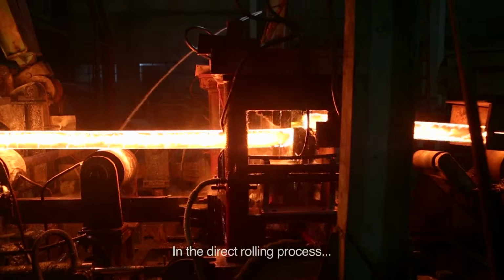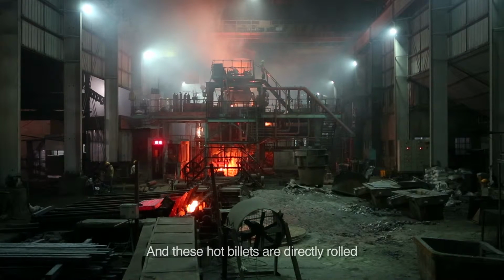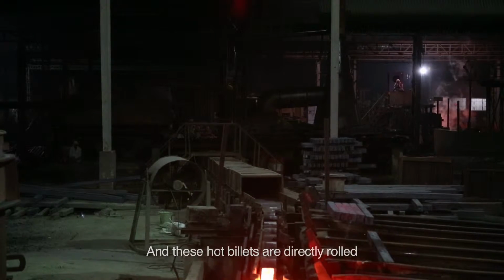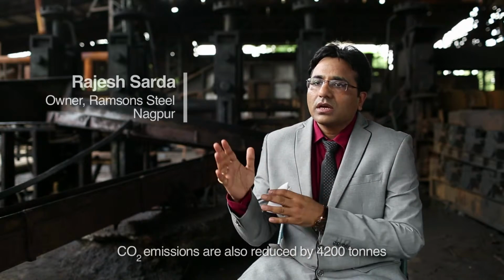Direct rolling, where directly molten metal converts to billets and hot billets are directly rolled. It saves about 1000 to 1200 rupees per ton. 4200 tons of CO2 emissions were also reduced.